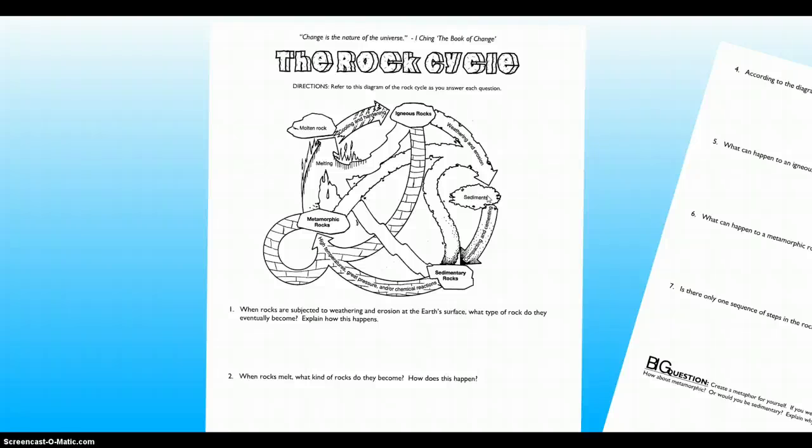And so that's really the heart of C1, is that any rock can become any other rock. And I think there's probably a big idea behind all of that, that rocks are constantly changing. The earth is constantly changing, and there's really nothing that can stop it. Rocks are the most temporary things on the earth, really, when you begin to think about it.